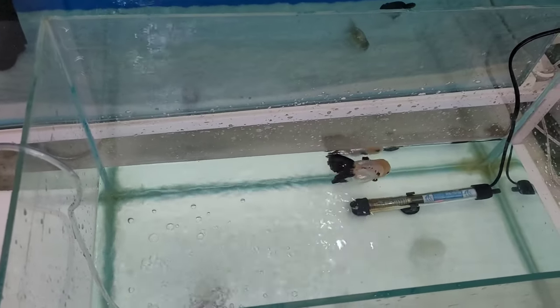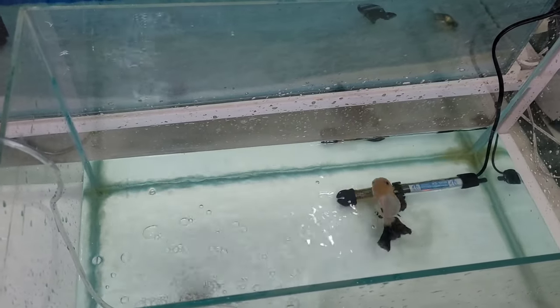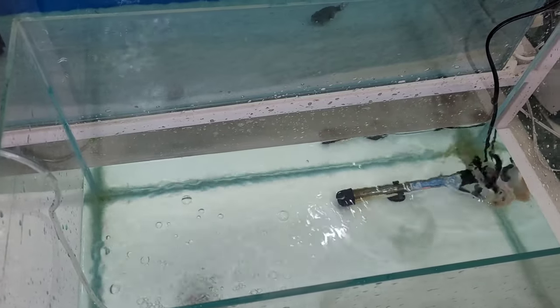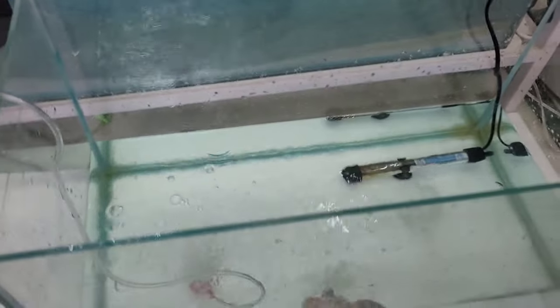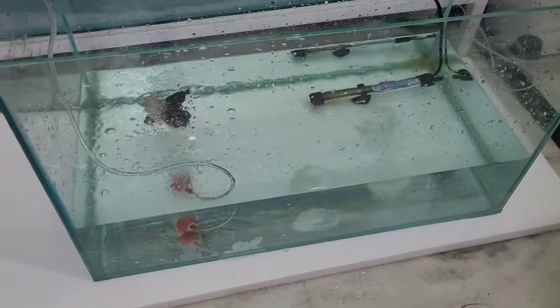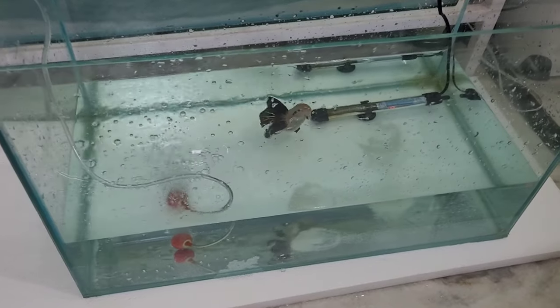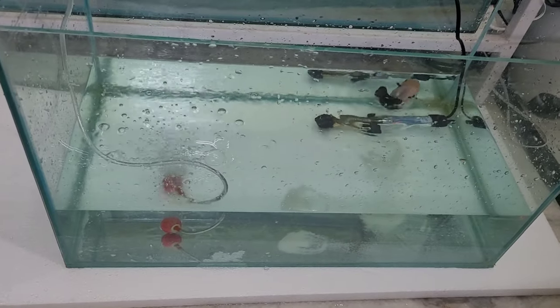Usually I suggest to most of my friends that if you want to feed the fish, you can feed them, but do not overfeed them. If you cut the diet by approximately one third, that's fine, but do not overfeed, especially with goldfish. They're born with this kind of swim bladder problem or dropsy.